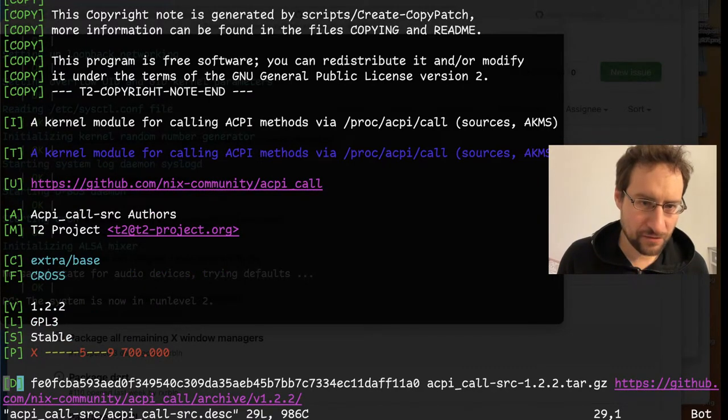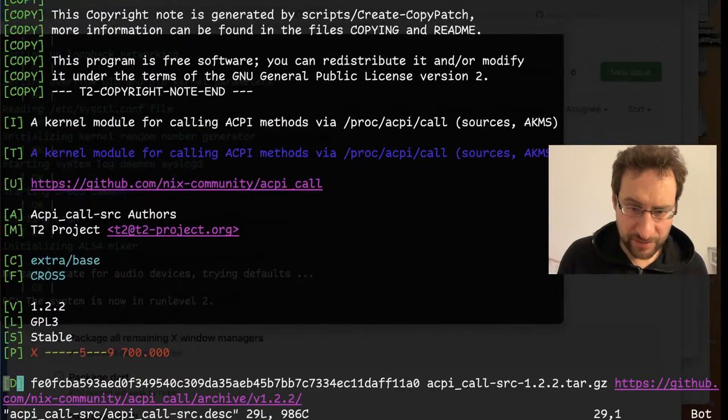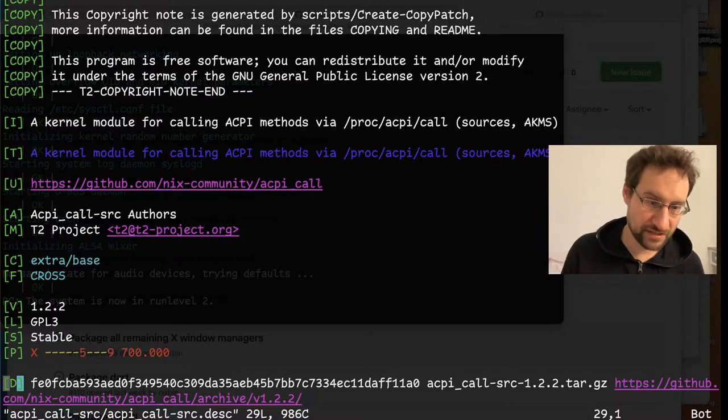Why is this thing called source? Source, a KMS, like, why, what? So honestly, that would need a rename, and this name also somehow. I don't like underscore names, although that is upstream. Oh, this is from the Nix community. So the Alpine Linux people have already stolen it from the Nix community.